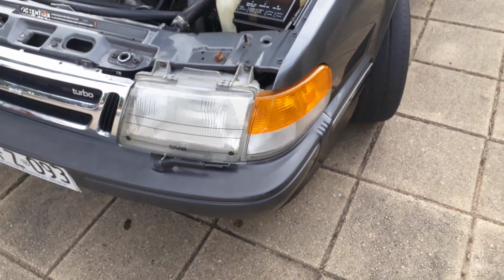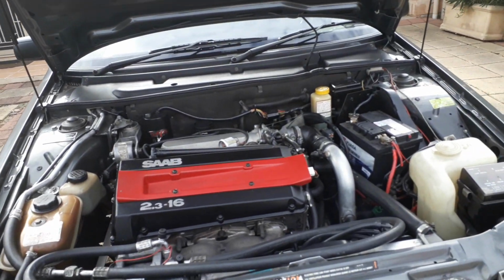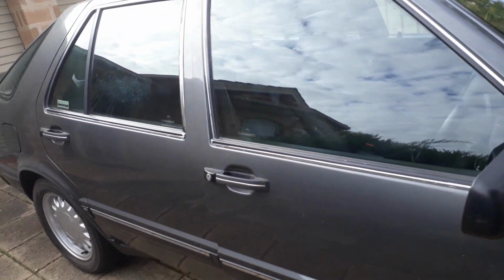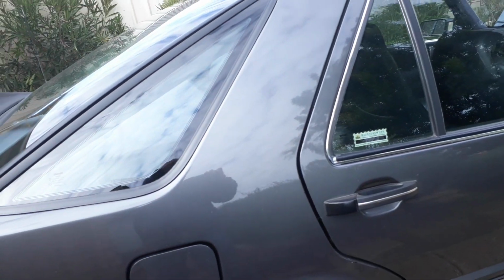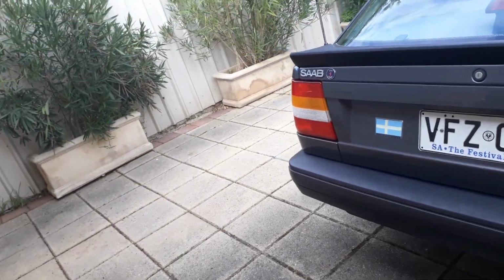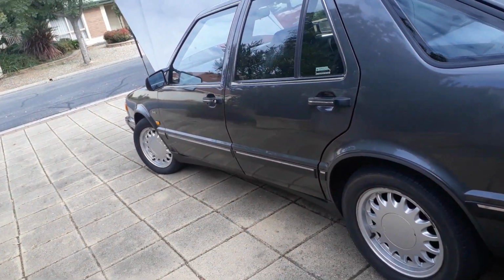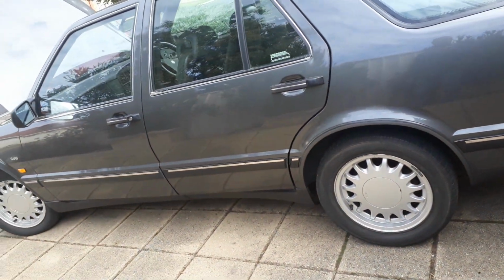This is not my first SAAB, as you can imagine. I've had many. I've had a 1974 99 EMS, the first fuel injected SAAB, 5-speed, 900 Classics, 2-door turbo and 2-door turbo convertible, and a 9000 Classic non-turbo. My first was a 900 EMS, 2-door Classic, in Sweden. When I worked in Sweden for a few years, that was the first car I bought there, and I loved it. That's when the love affair with SAABs really started for me.